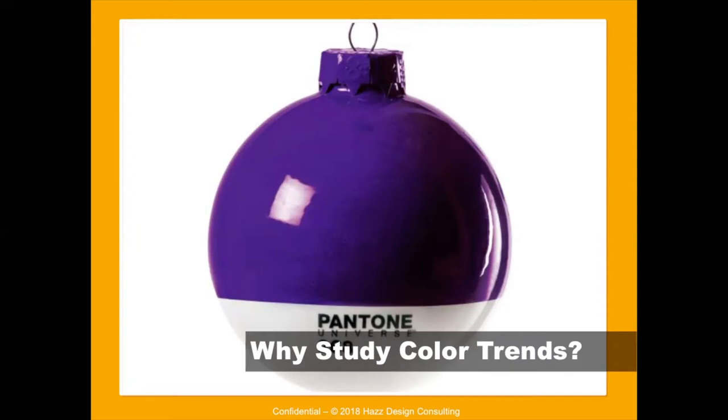So this is the color of the year: ultraviolet. This isn't actually ultraviolet here, but ultraviolet is a variation on this purple, which was a couple of seasons ago. And ultraviolet has shifted into being a really deep, rich galaxy black, blue, purple that has lots of metallic in it.